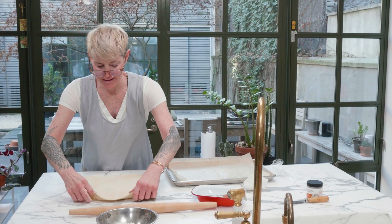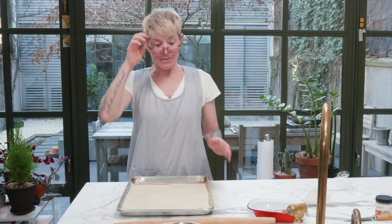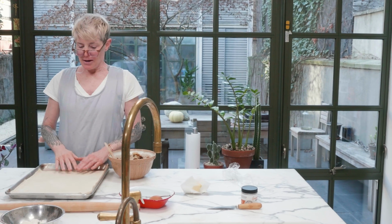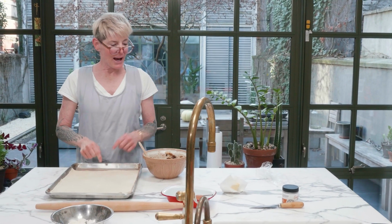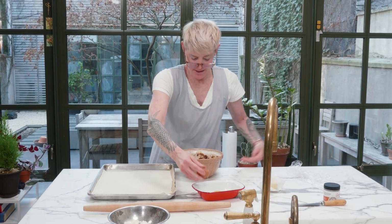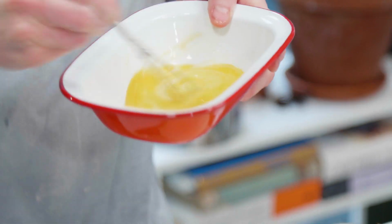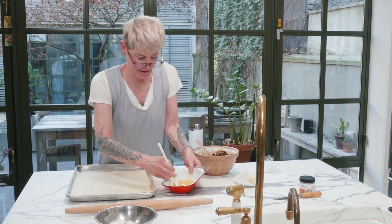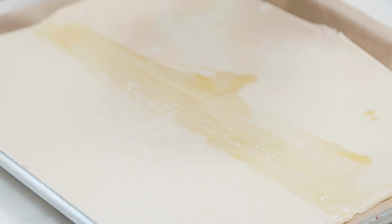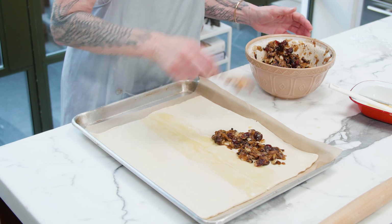Now I'm going to put this on the sheet before we roll it. Okay, now we're going to cover this with mincemeat. We're going to leave a little central pathway that we're going to paint with egg wash now. Some recipes tell you to do it after. I wouldn't do that. So we're just going to make a little egg wash. I'm just going to paint down the center a little bit. Doesn't matter if it's not dead center. All right, I'm just going to put mincemeat like this. I could probably use a slotted spoon.